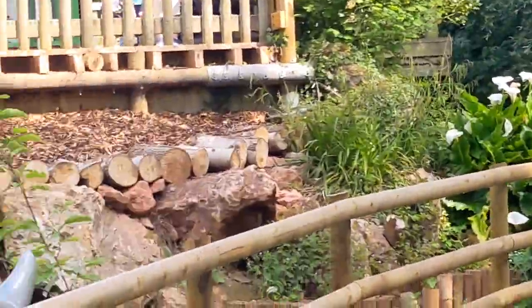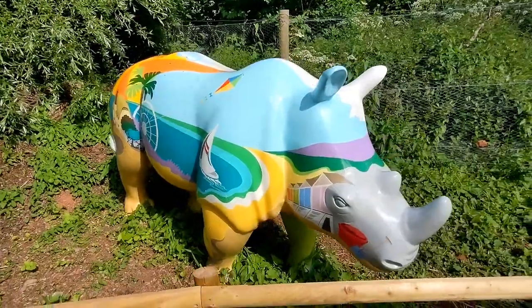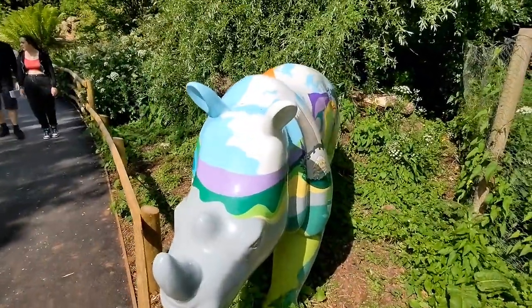Nice to see the rhinos. These are here from when the rhino trail was on several years back.